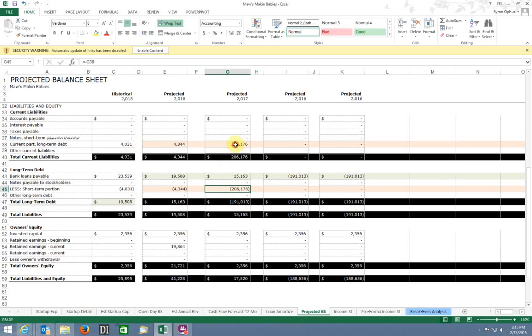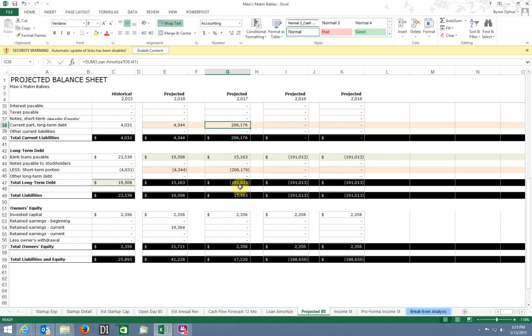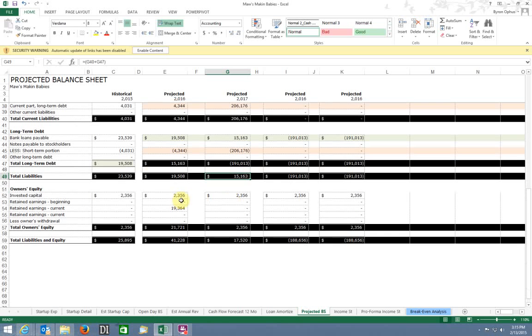This is obviously incorrect because this is incorrect, and those two tie together. So again, this is just going to be the sum of payments. It should be about line 33 to 40-something. Okay, and this will be the negative of that, and that'll give you your total liabilities, which is probably the right number for your total liabilities. Okay. This stays the same, and so that's fine.